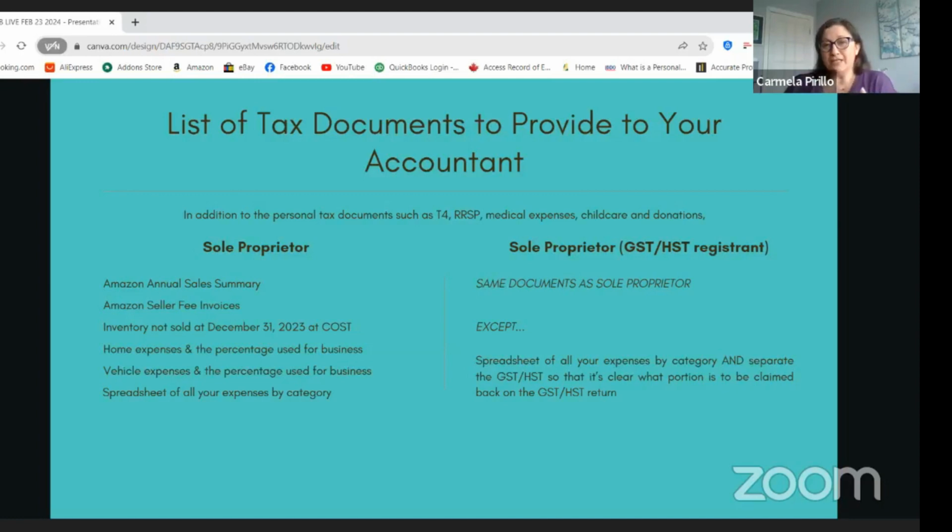I get a lot of questions about this. I did go through an audit with an Amazon seller, and he had very little meals, right? So it wasn't like they disallowed the meals because it was just such a large amount. I think his meals might have been $200, which is like nothing. But the auditor flat out asked me, who does he take to lunch if he sells online? Like, he can't be taking his customers, right?